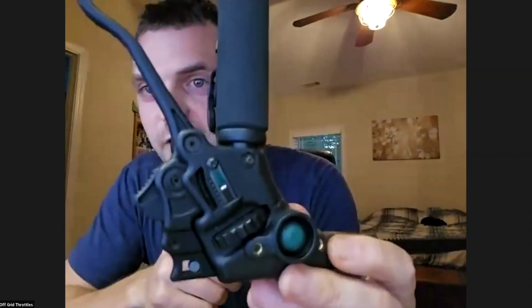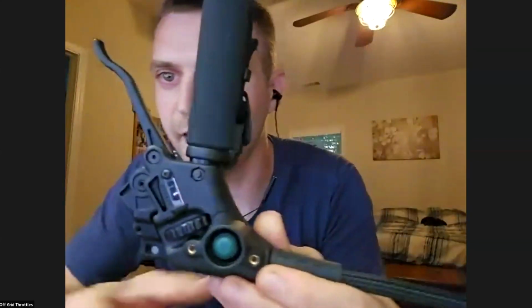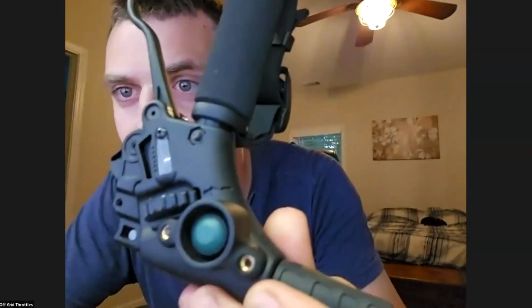Thank you. Where's the button for the starting? So I was holding up a pull start throttle. So this is your E-start throttle, and here is your pull start throttle. Yeah. So this side looks exactly the same, but pull start has no button, and then the E-start has a button over here. Okay. And then the light only comes in pull start.